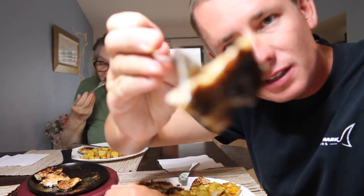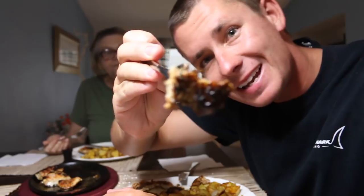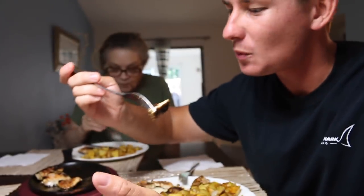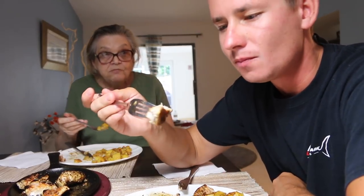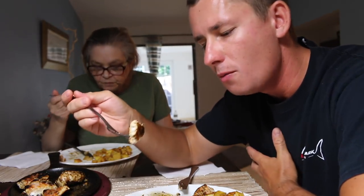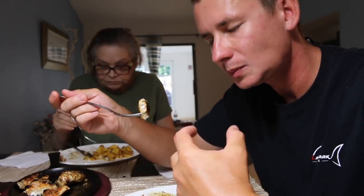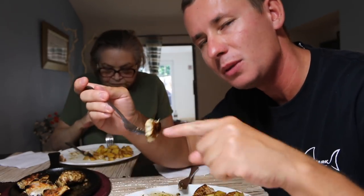Here is the permit, guys. It is, like I said, very, very firm, and by very firm I mean it's almost kind of chewy. One thing I wanted to note about the fish is, I guess you couldn't really say it's bad because it's chewy. It's like a really meaty, steaky fish. When you're eating it, it kind of tastes like you're eating steak. If I had to compare a fish to a steak flavor, it would definitely be permit.